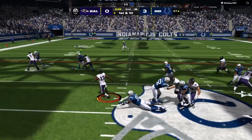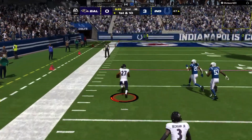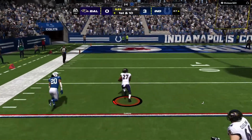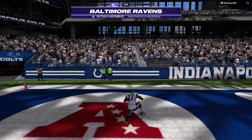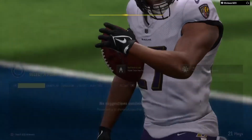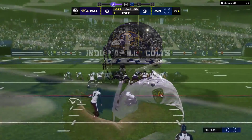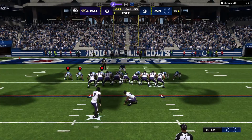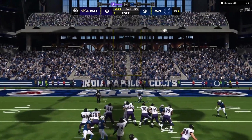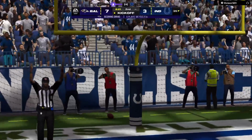On the counter now, it's Dobbins. There he goes left side. He's to the 15. And all the way in for a Ravens touchdown. J.K. Dobbins. 47 yards. And the Ravens have taken the lead. Tucker with the extra point, and that makes it a 7-3 lead.